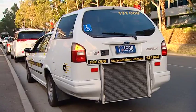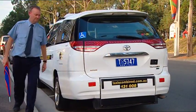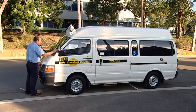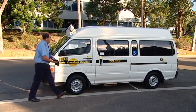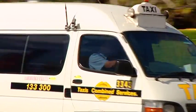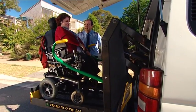Wheelchair-accessible vehicle designs continuously change to reflect the very best in safety and customer service. The largest is the spacious Maxi Cab, with plenty of room for up to 2 wheelchair passengers and a handy hydraulic hoist at the rear to make loading easy.